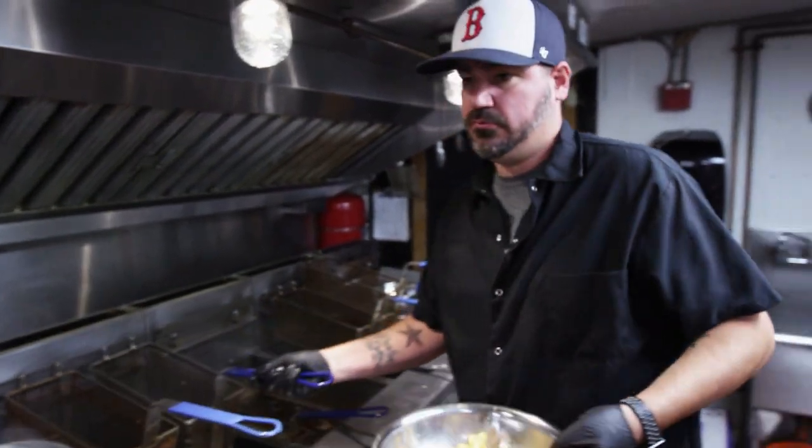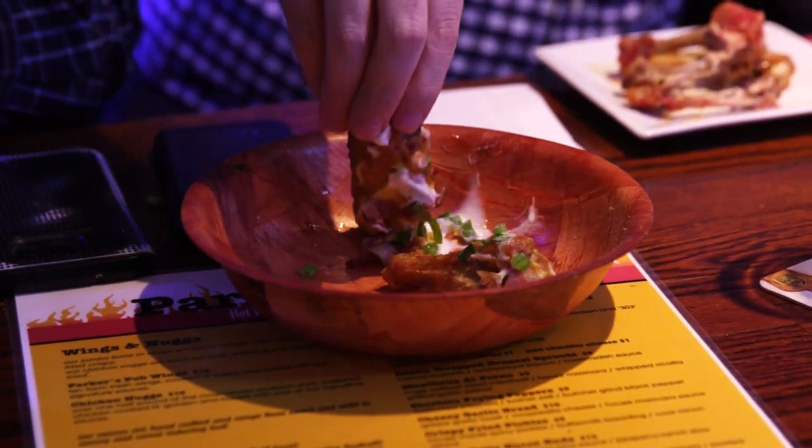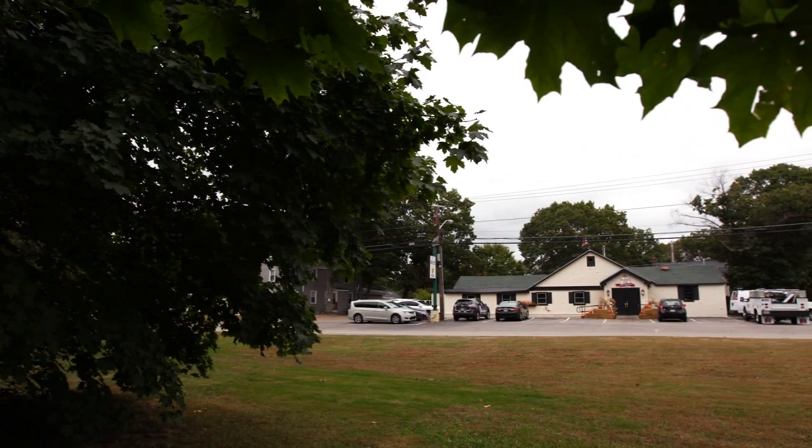Wrentham, Massachusetts native T.J. Gianfrancesco grew up in the restaurant industry. We're lucky to be in Wrentham. It's where I grew up, and being from this town for as long as I have, I have a little bit of a following, and people kind of know my style. They know that they're going to get a great meal. So when it came to opening up his own place, he decided there was no place like home.